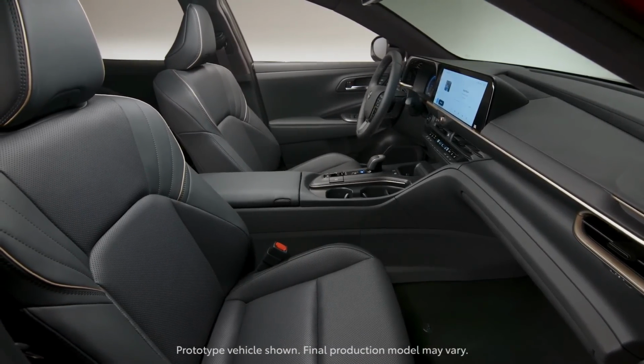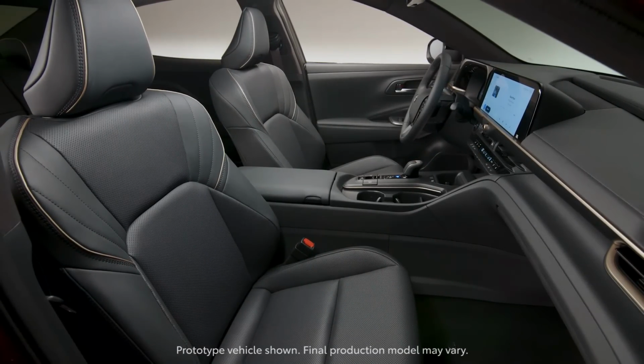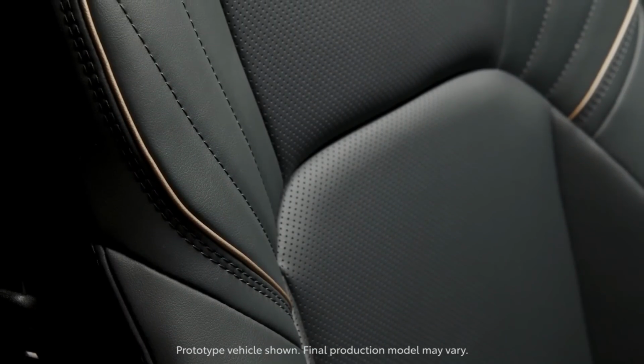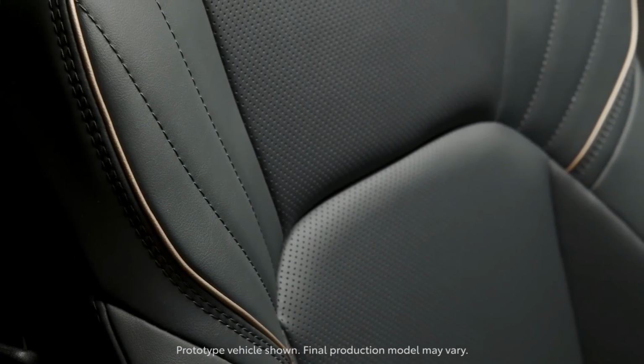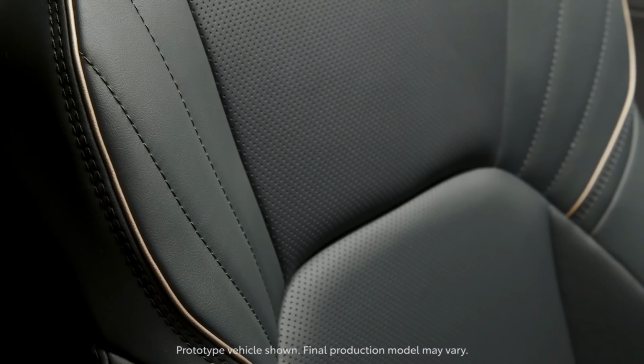Toyota will unveil specific pricing details at a later date, but we're expecting the entry-level Crown XLE to begin at about $41,000. At the same time, Crown Limited and Platinum could start at $45,000 and $49,000 respectively.